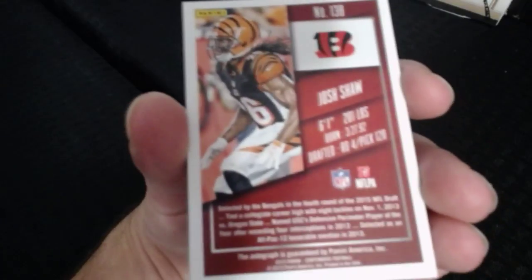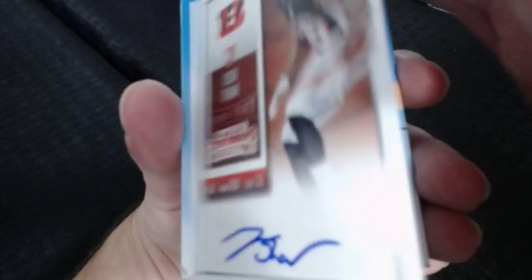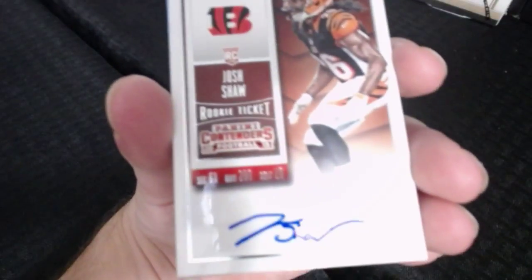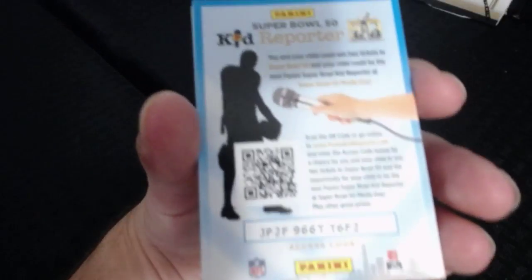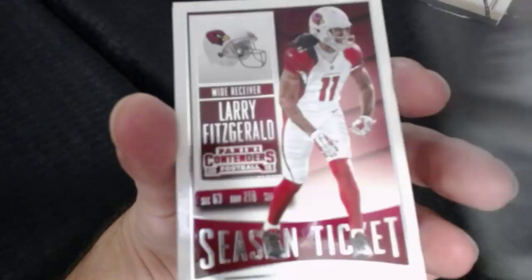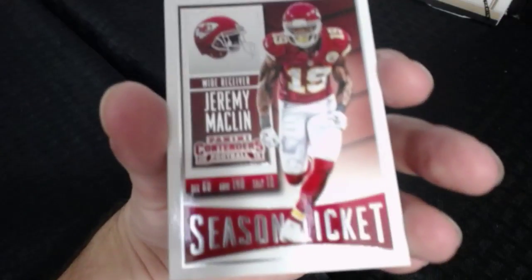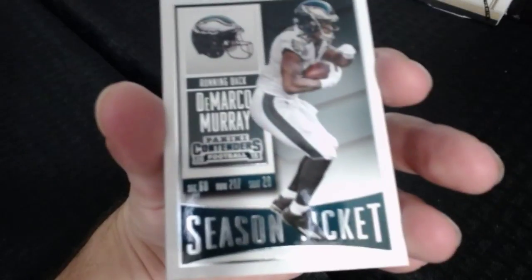Well, good. Josh Shaw next for Cincinnati. This should be a hit for those Bengals. Rookie ticket. The reporter. Let's keep rolling. Joseph Randall. Larry Fitzgerald, Jeremy Maclin for the Chiefs, DeMarco Murray.